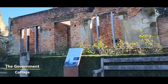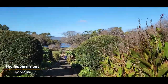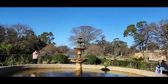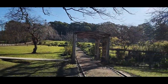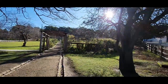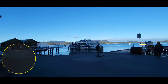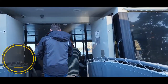Just the government cottage, this one. And that's there. So this is the secret door. Not secret anymore. It's the original garden. And so you can see a fountain in the middle, Canadian cottage.